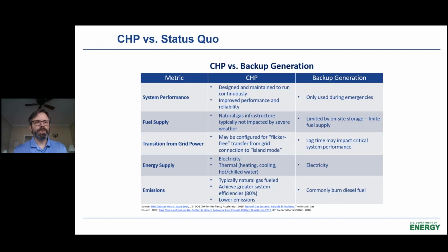Okay, so this is the last part on my CHP and resilience, and we always like to point this piece out because there's always a lot of discussion about CHP versus backup generation. Most facilities currently rely on diesel generators for backup in case there are power outages. Historically, backup diesel generators have had issues with starting, and in many cases they're not properly maintained and may fail in emergency situations, or may have issues during extended outages.